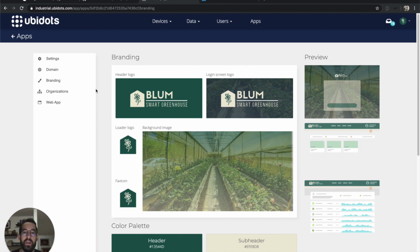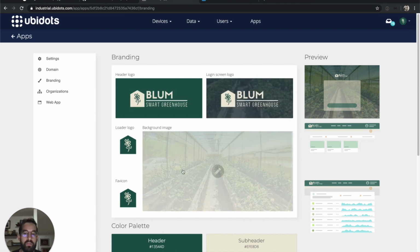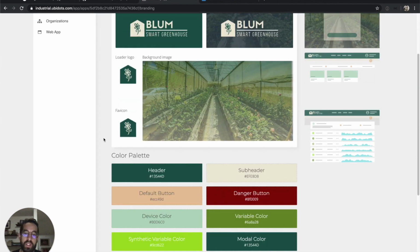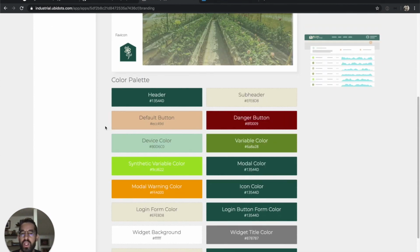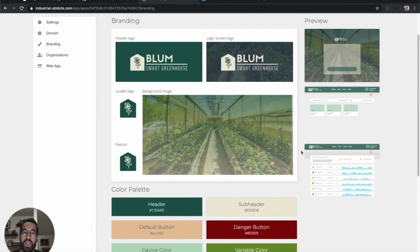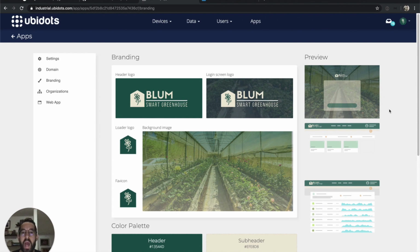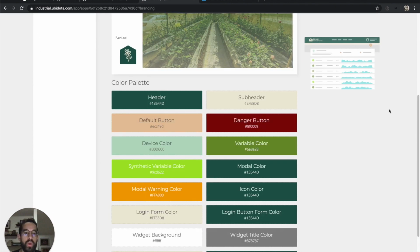Here you can see the options in terms of look and feel. You are able to input the header logo, the login screen background image, and this option for the loader logo and favicon. Of course, we cannot miss the color palette to change all the colors within the application. Equally important to note is that on the right side here, we have a few previews that allow us to, let's say, see upfront how the application will look while we are changing it.